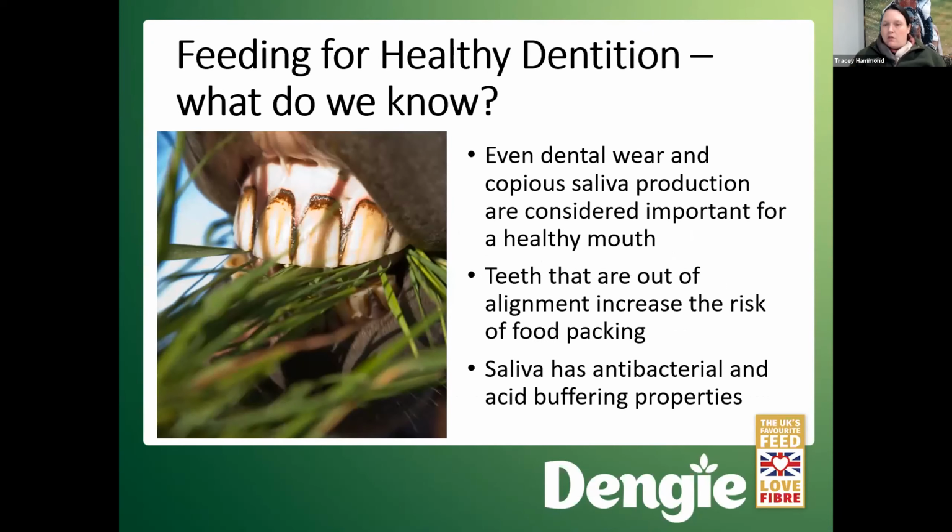What we do know though, and Jason's already nicely covered this, is that even dental wear plus copious saliva production are considered important for a healthy mouth. Teeth that are out of alignment certainly increase the risk of food packing, and you've seen that demonstrated really nicely in all of the pictures that Jason shared with us.